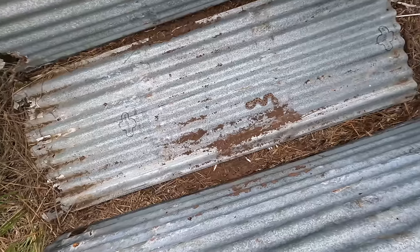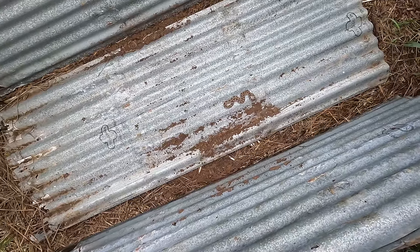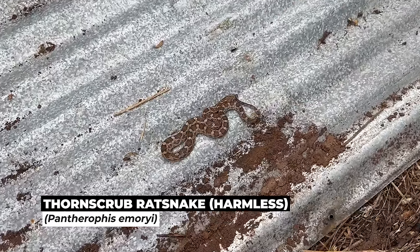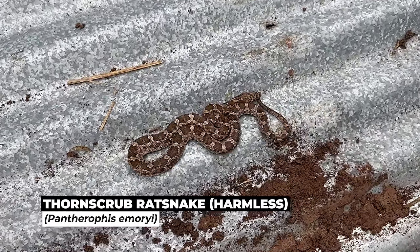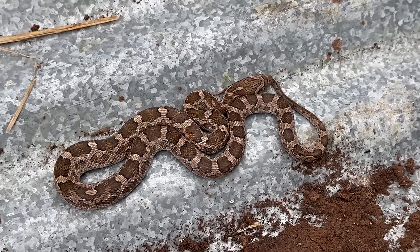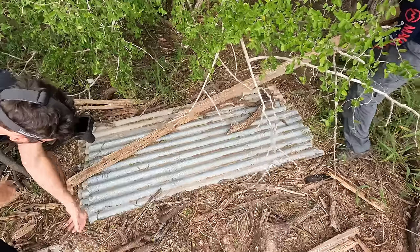Rat. Right there. Nice. First snake of the day. A little thorn scrub rat. We saw quite a few of these over the trip so far, but they're very cool.